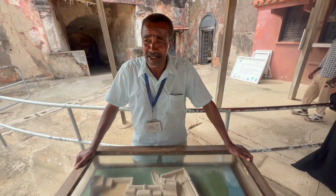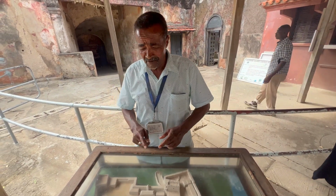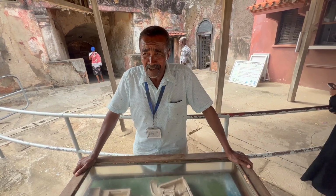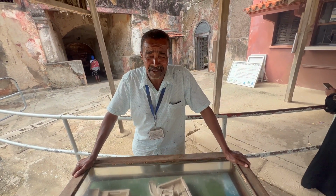In Swahili we call Portuguese Wareno, many; Mureno, one; Ureno, Portugal. When they came here, they called us Mureno, dark skin. Later in Swahili, we sent them back.